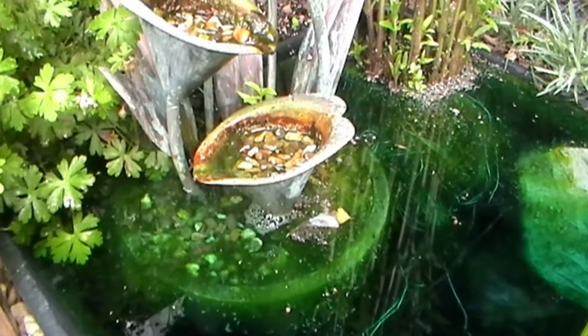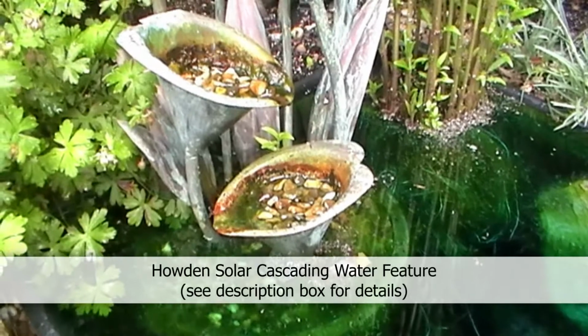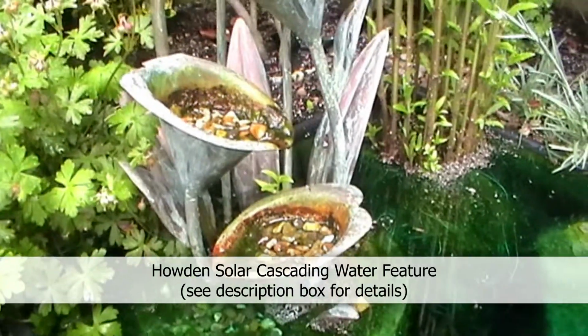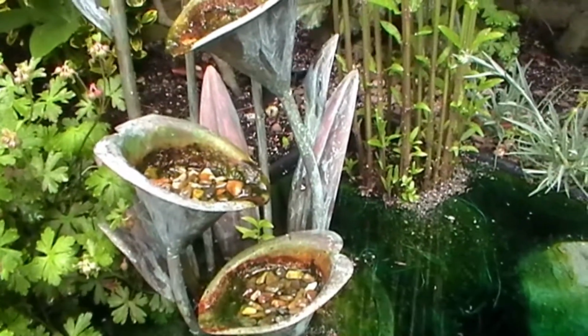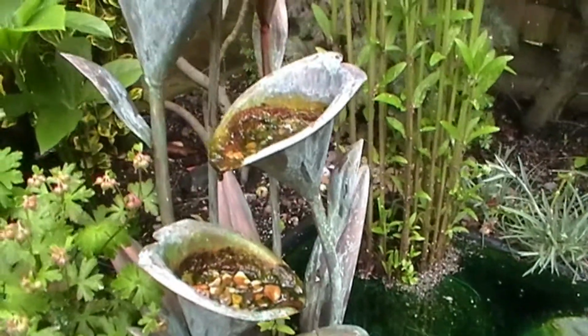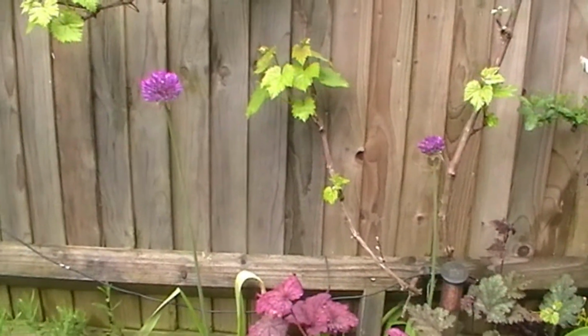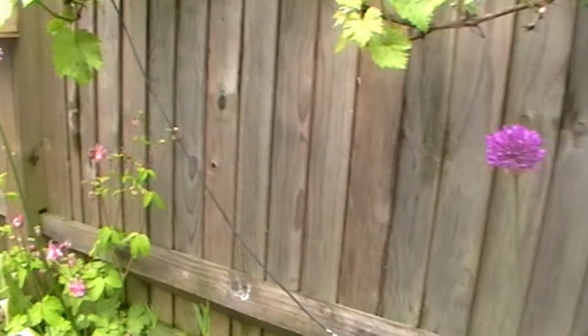This is a little solar powered water feature which you can use on its own. It's got a big reservoir bucket underneath. It came just in copper and I verdigreed it. Here you'll see I carry on my purpley theme. I've got lovely Heuchera, allium.